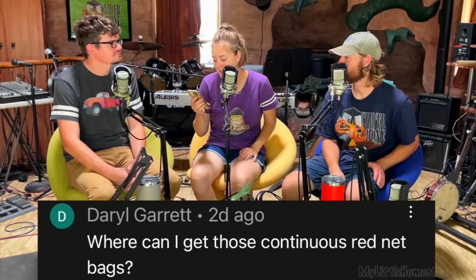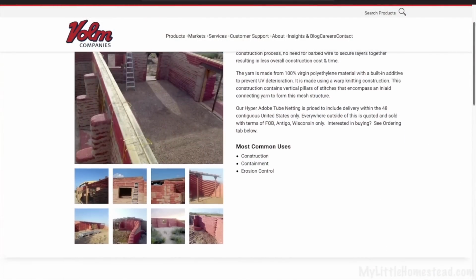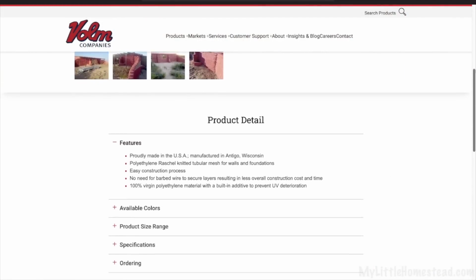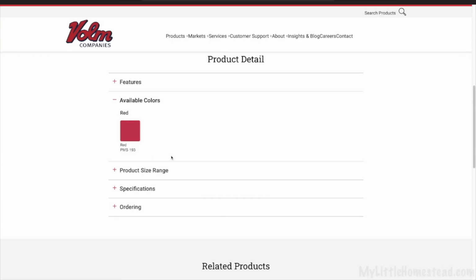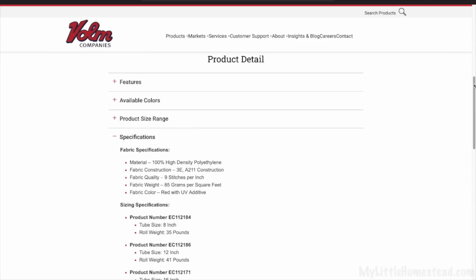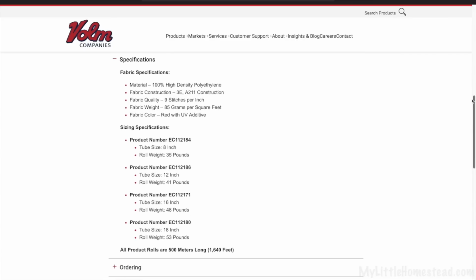Daryl Garrett said, "Where can I get those continuous netted bags?" I believe that Tiny Shiny Home has it on their website. I'm not sure. I will link it down here. We've mentioned it in previous podcasts, and I think there's a link to buying them. They arrived really quick. They're a cheap option, and it can be difficult to find the netted continuous earth bag ones, and these are Hyperadobe bags, so they're a little bit different. They're actually significantly different, but it's still the same concept of dirt in a bag.